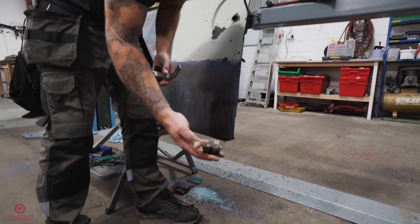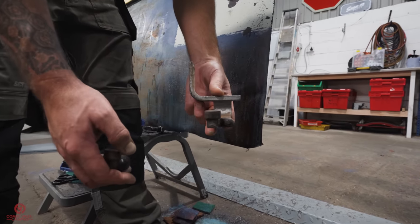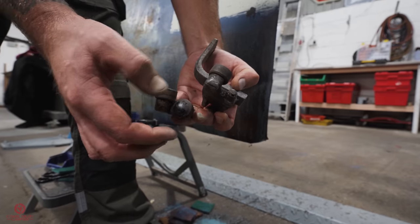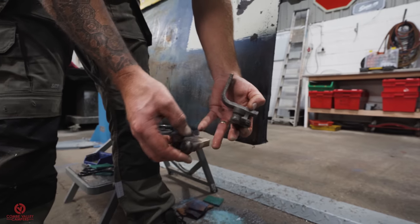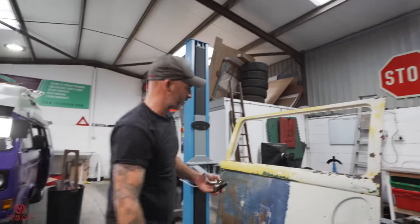And yeah, the actual bottom roller was snapped. So I found this replacement. It's a left-hand drive sliding door roller, bottom roller, but I've now got to remove that roller wheel there onto here. And then by the end of this video, we should see a fully working sliding door.